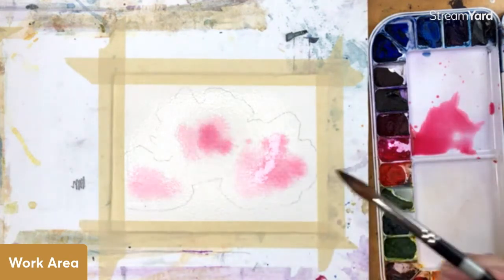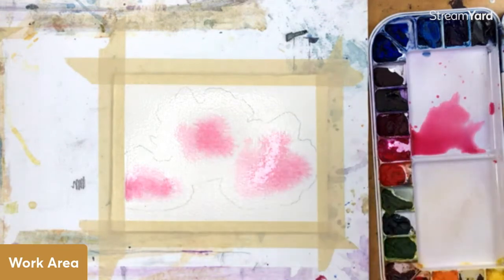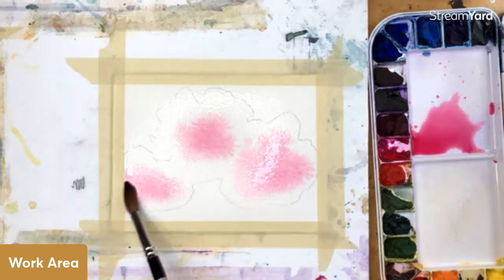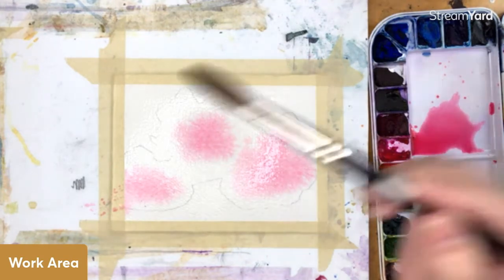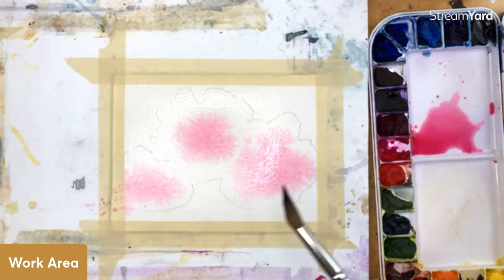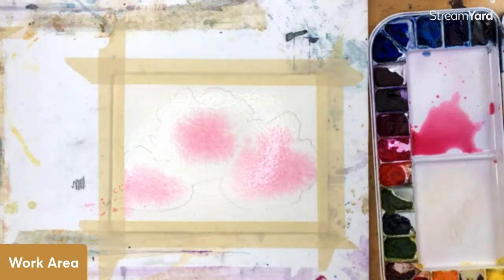And you can see we're not addressing any details of any kind at all right now, just nothing. We're just establishing some shape and some color. Haven't gotten into anything else beyond that. Very loose. The only thing that we've got as far as shape is that little outline that we created, and that just kind of gives us a little bit of a boundary to work with.